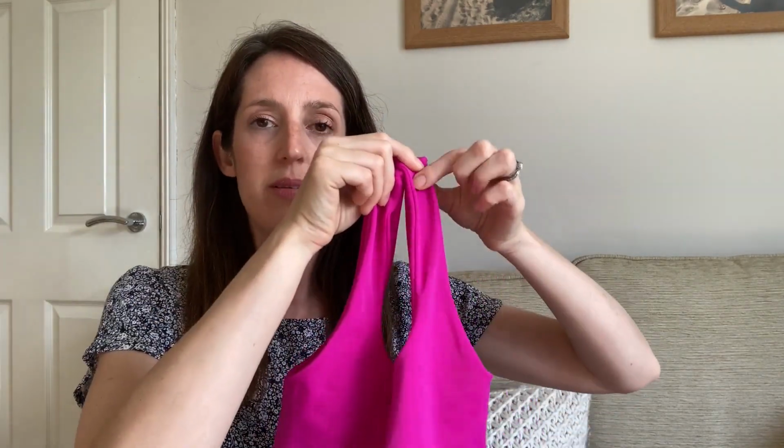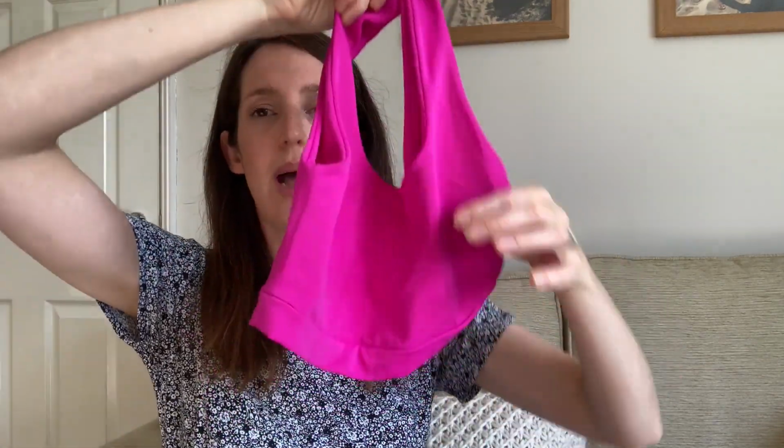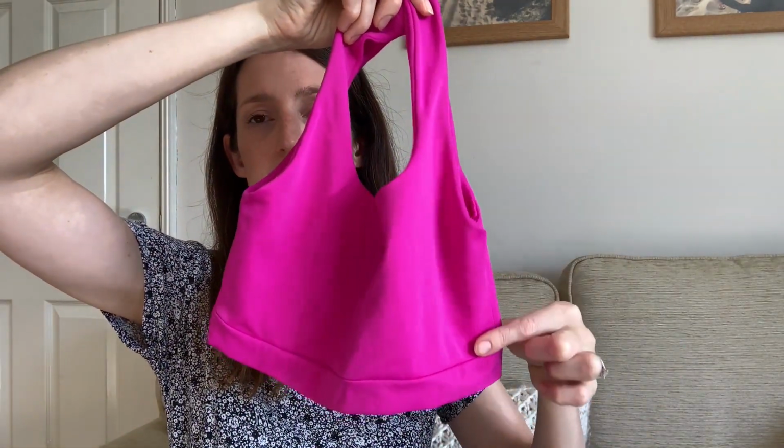I also lengthened the strap slightly because I do have a fairly long torso, I guess. Maybe I've got long hair, I don't know. I found it a little bit tight and the straps were pulling a bit, so I lengthened the strap slightly. And I also added a little bit of extra length here to the underbust area too, just to give it a little bit more coverage.